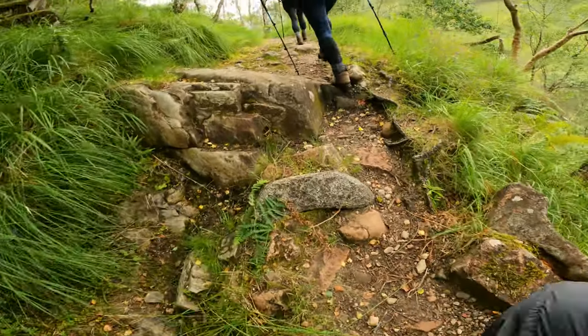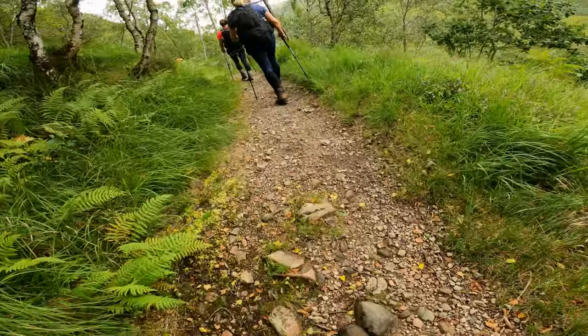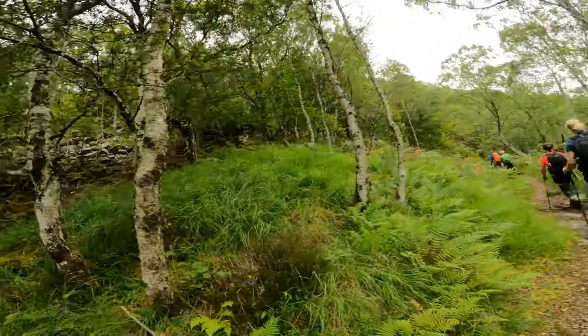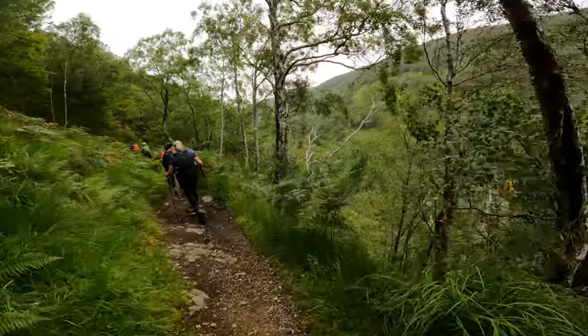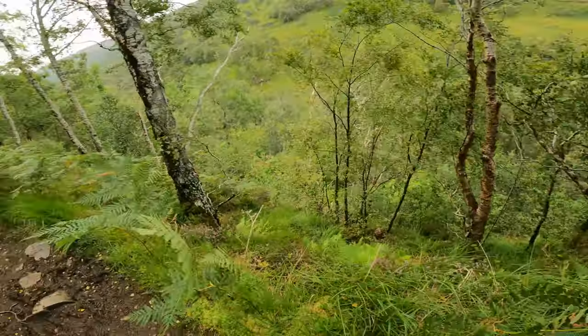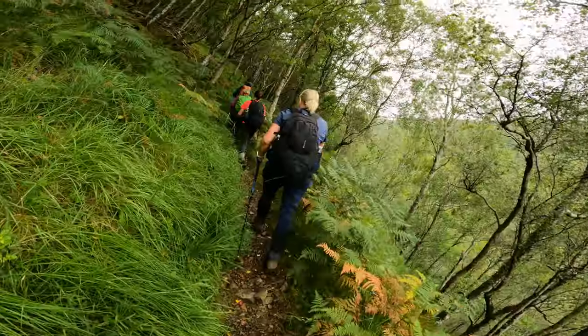A metal wire, nothing too fancy. But it does give you a bit more sense of it. We had two people back there. It's a fair drop. The day we saw it.